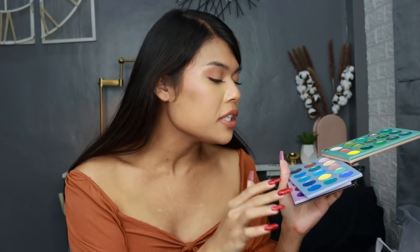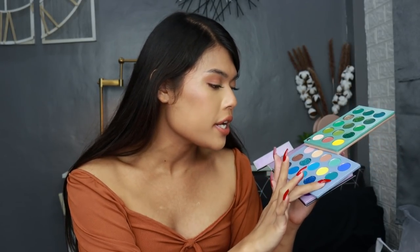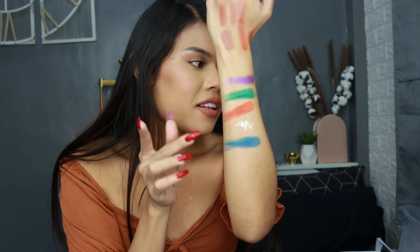Maarte ako sa eyeshadow kasi I'm not good at it. So if the quality sucks, then my eyeshadow sucks. Kasi I'm the type of person when it comes to makeup, like eyeshadow, lipstick, ayoko yung mag-adjust sa makeup. Gusto ko yung makeup mag-adjust sa akin. I mean, I purchased the makeup. You better do your job. You know what I mean? While we're at it, let me just go ahead and swatch this blue over here. Let's swatch her. Like, look at that.